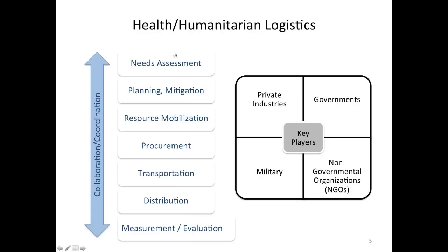Now, if we examine the logistics activities along the disaster timeline, starting from needs assessment, this is where we assess the risk factors, the vulnerable locations, and the populations, and the types of logistics decisions here are what is needed, where is it needed, and how much is needed. The next stage is usually planning and mitigation, and this is related to pre-positioning resources and capacity building. Very important to consider the time scale and the granularity of these decisions.